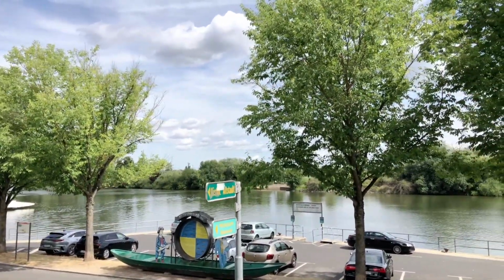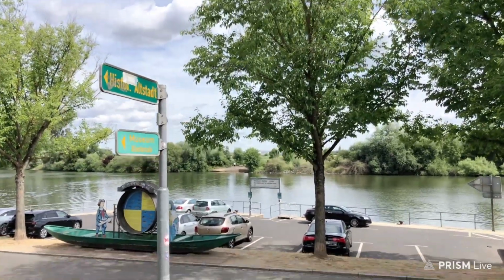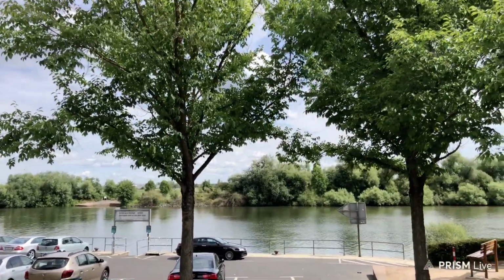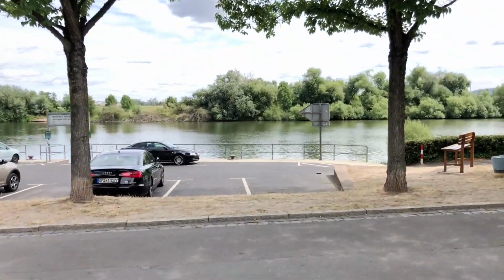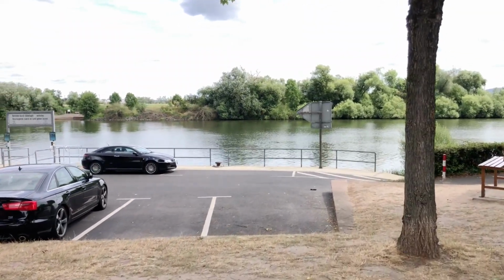As I mentioned before, Seligenstadt is located about 35 kilometers from Frankfurt, about 25 kilometers from Aschaffenburg, but probably Frankfurt is the place you can identify. It's right in the middle of Germany. The River Main is one of the major rivers in Germany.